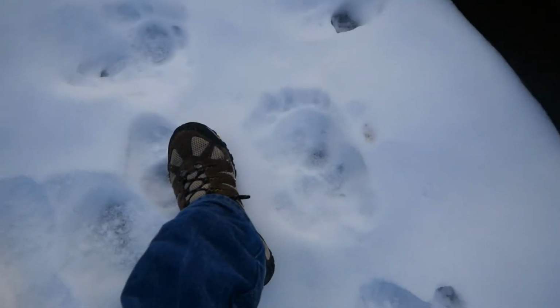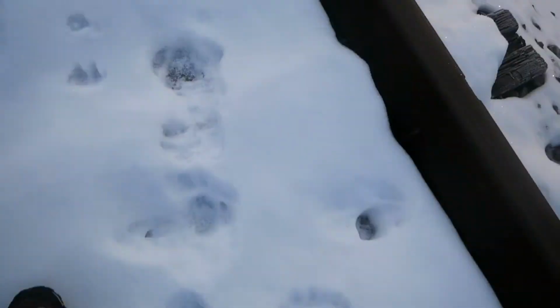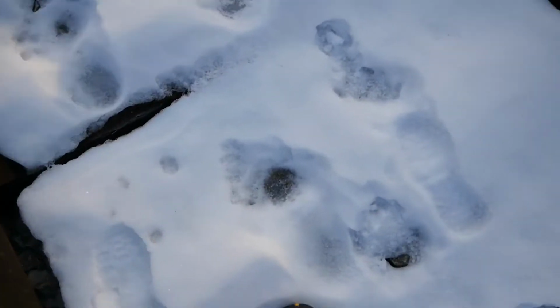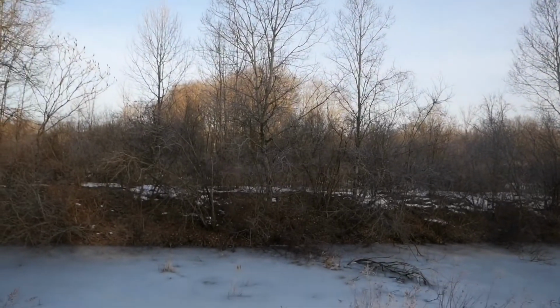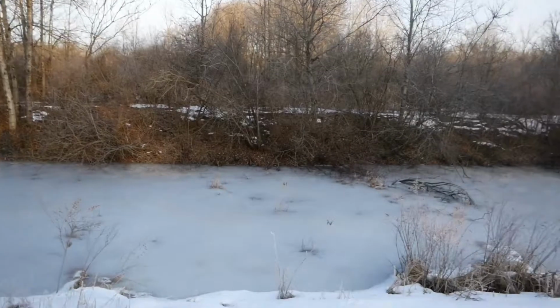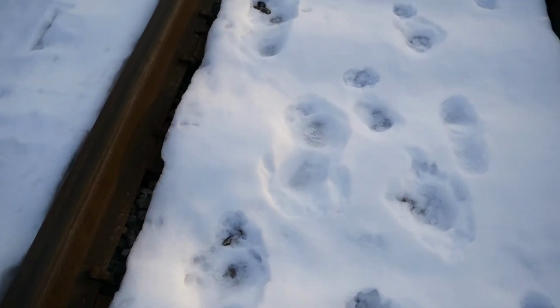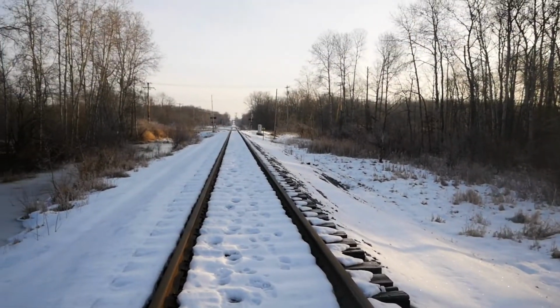Here's another one that's pretty well defined. It's smaller than my foot, wider but smaller. I wear a 10. See, here's another one, small one, where it turns like it's looking over to the left or stopped to turn to look behind it or something. So you got the little one and then the big ones. All right, I'll be back. The road's coming.